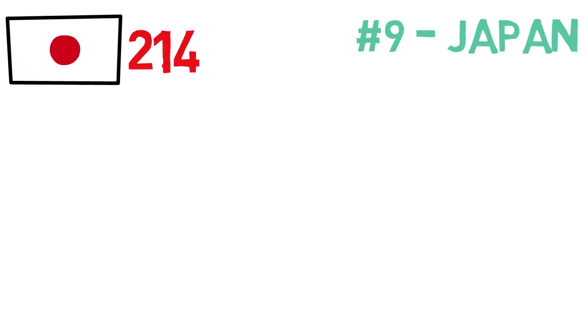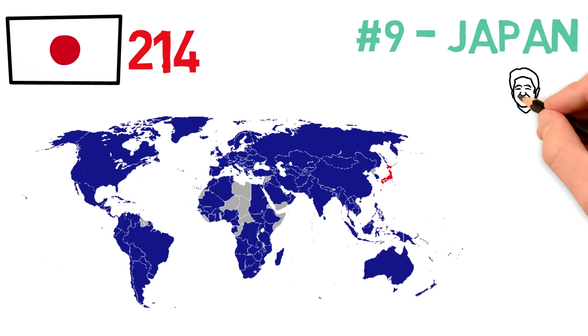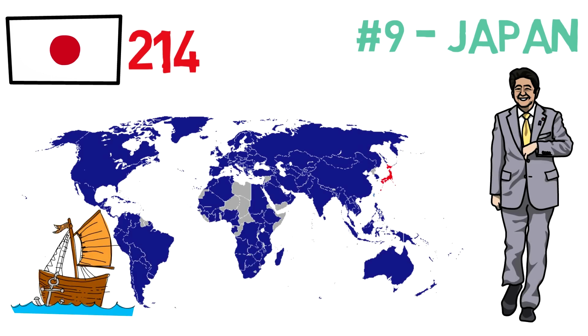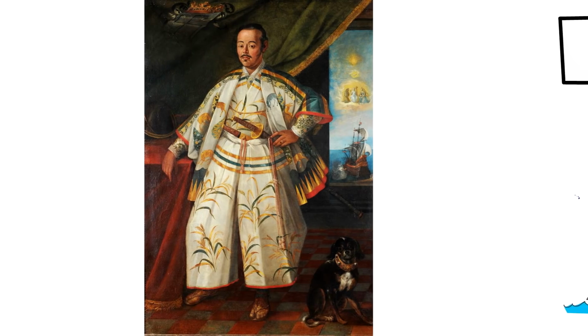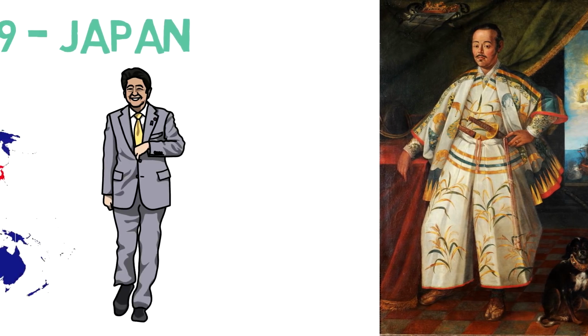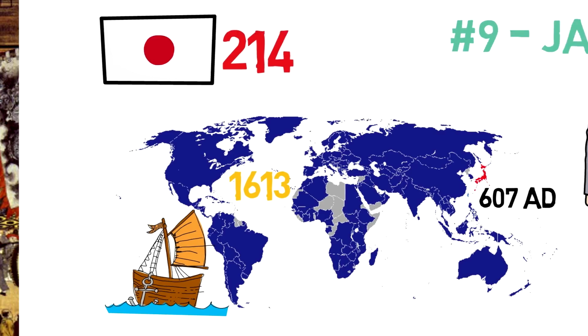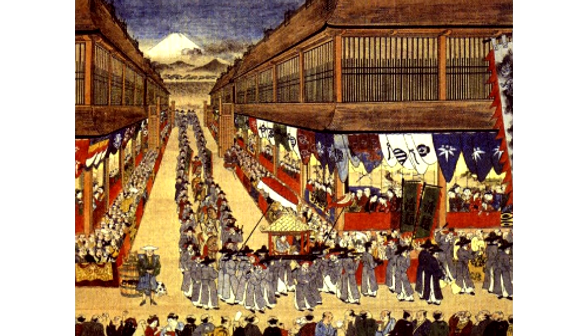And it's interesting that Japan is right after Spain because the first Japanese ambassadors to a Western country traveled to Spain in 1613. But Japan's diplomatic efforts go way further back. Japan sent ambassadors to the Tang Chinese court in Xi'an since 607 AD, as well as to the Koryo and Joseon dynasties of early Korea.